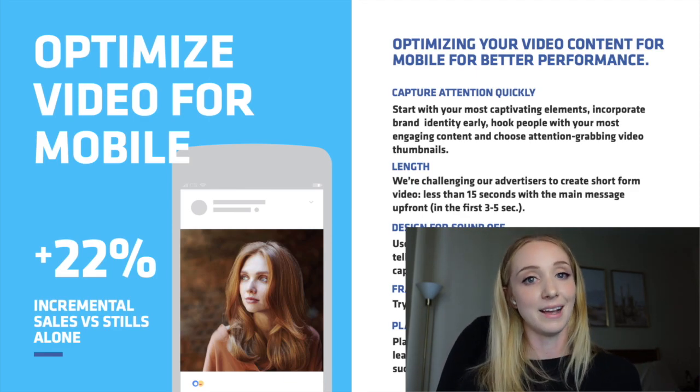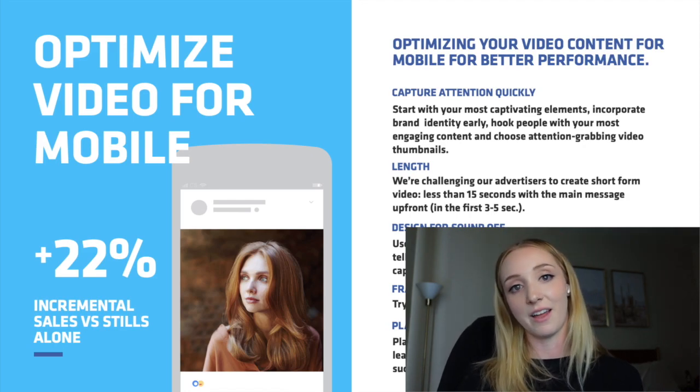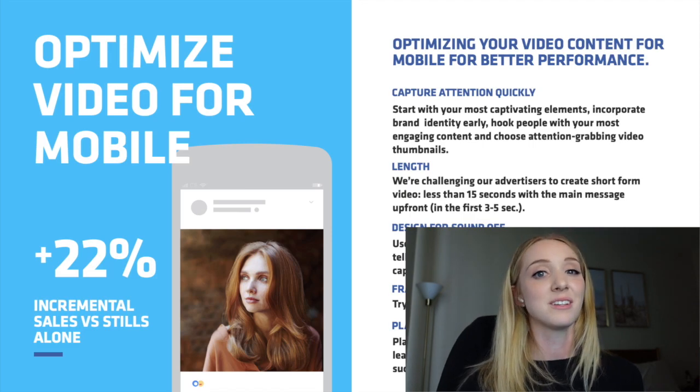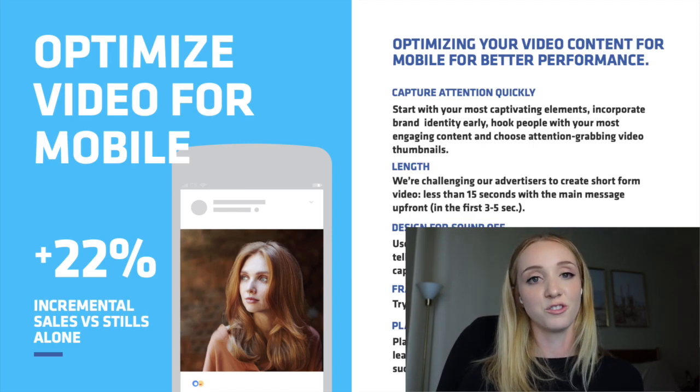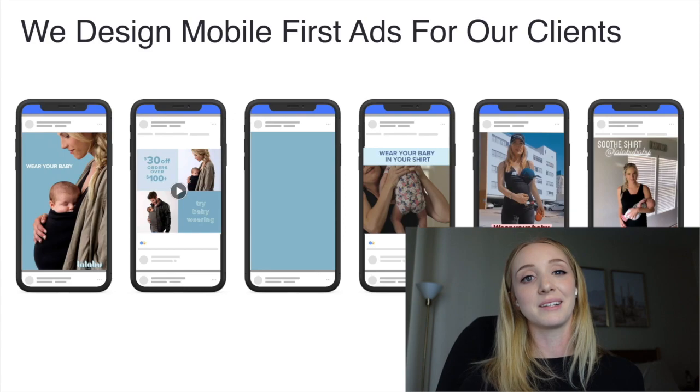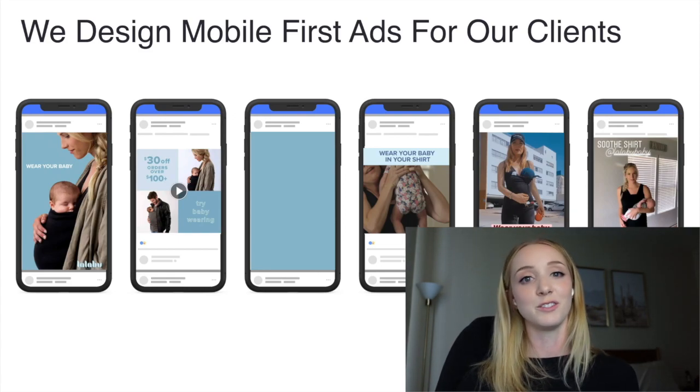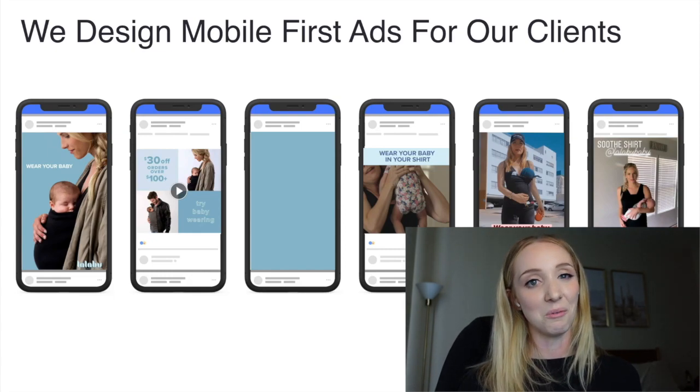The more you can test, if you can test 11 times faster than other advertisers, like I said in that last stat, then you can potentially see 3 times better returns. So don't try to be perfect, just get the content out there and Facebook will tell you what's working, and then you can double down quickly on what is working.